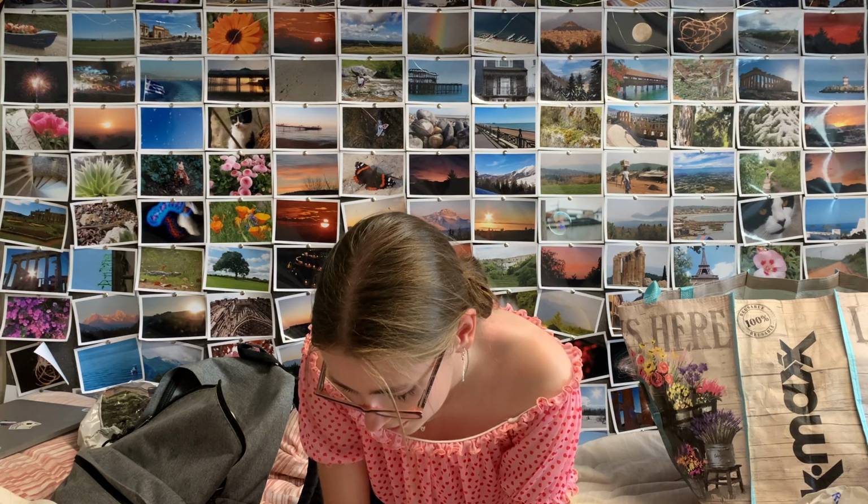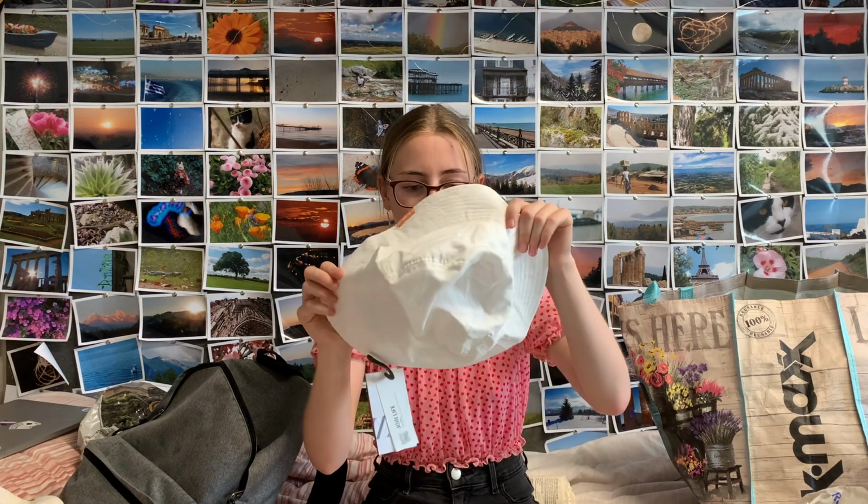Oh my god, that is ginormous. Last thing is a sun hat, and I actually think it's too big for me. I've tried it on again. I tried it on in the shop and I thought it fit me.